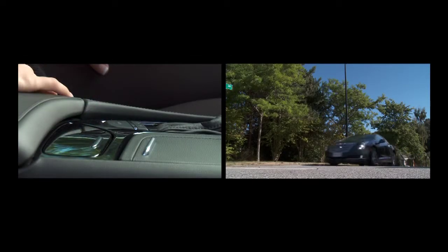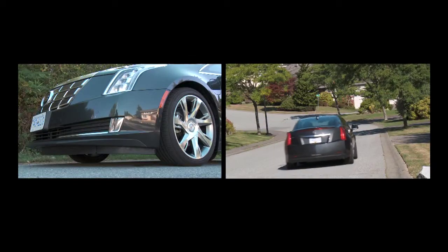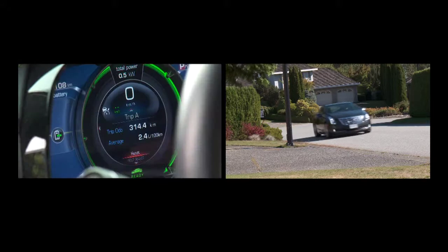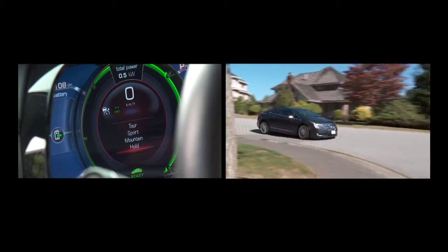In addition, there are drive settings from the standard Tour mode, then Mountain mode for more power, and Hold, which turns on the gasoline engine and saves the electric pack for later, like stop-and-go traffic. All of this is displayed on the instrument cluster behind the steering wheel with vibrant graphics.